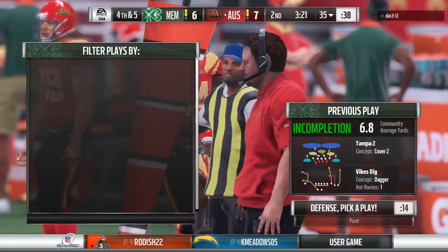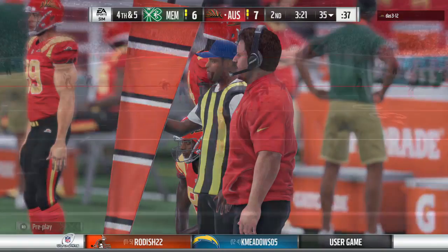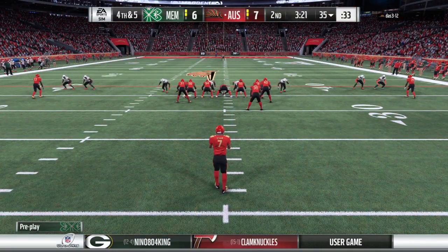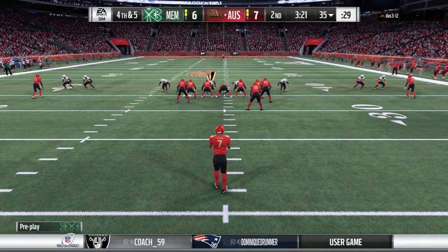Incomplete. I'm not sure we could spot any tendency here on this 3rd down. They could have run it or passed it. Either one was available. They chose to try and get it through the air, but they were unsuccessful.